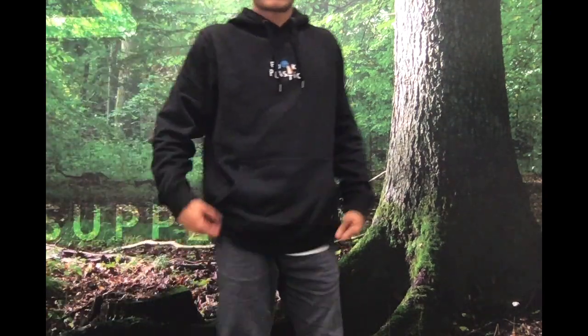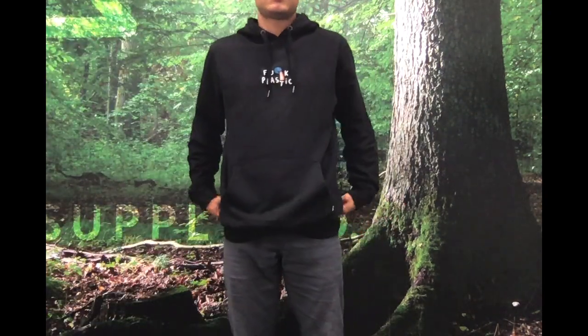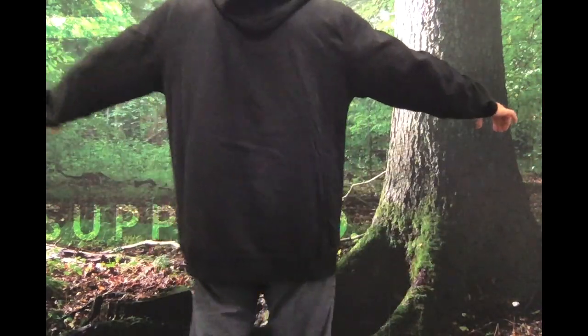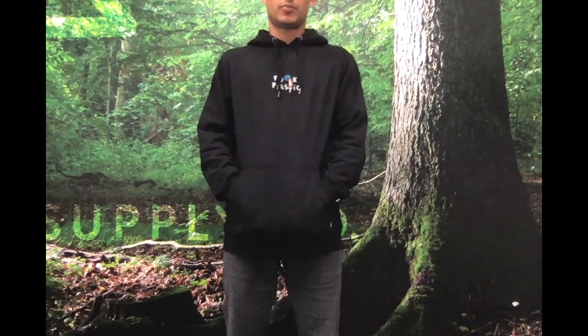So I'll show you the sizing real quick. I'm 5'9", 150. So it's a little baggy, a little long in the sleeves and the waist. This pocket's pretty good size. So I'm gonna shrink that a little bit, throw it in the dryer.